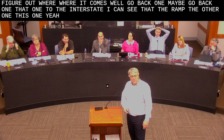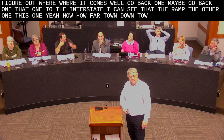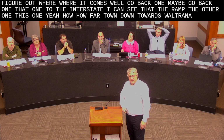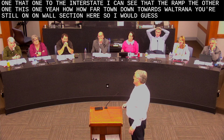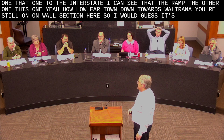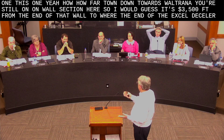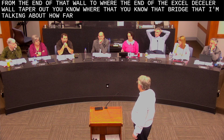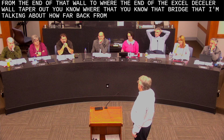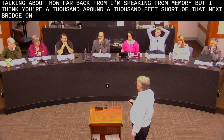That's where the ramp ends, but I don't know how far that road comes down before it merges in. How far down towards Waltriana? You don't want to merge in right by that bridge. You're still on wall section here, so I would guess it's 3,500 feet from the end of that wall to where the end of the decel lane will taper out. You know that bridge that I'm talking about? I'm speaking from memory, but I think you're around 1,000 feet short of that next bridge on 565. Is that Intergraph Way you're talking about?